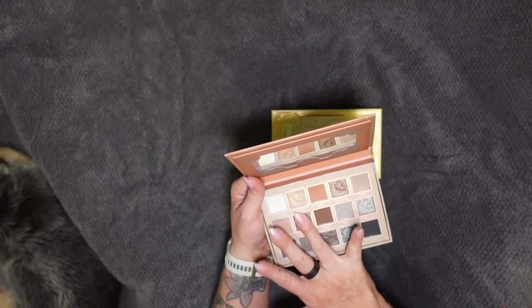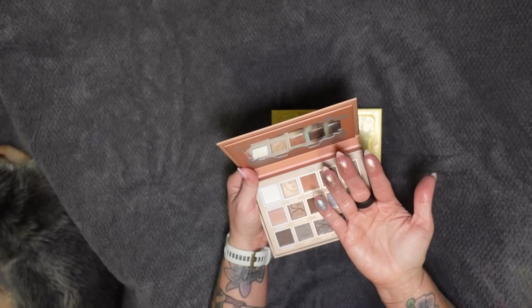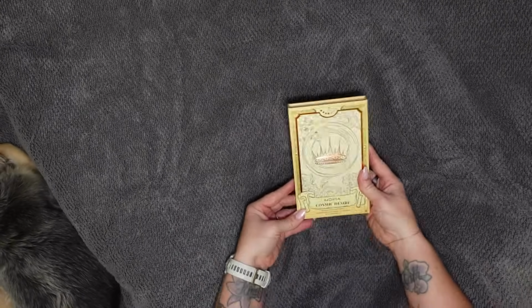I really like this because I can reach for it for work. The shimmers are stunning. They're buttery smooth. They're so blendable. Absolutely love this. Keeping.